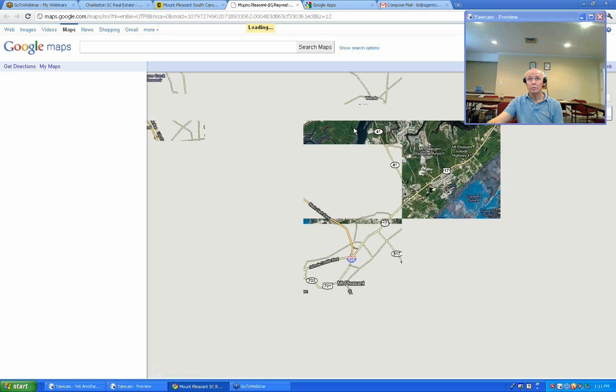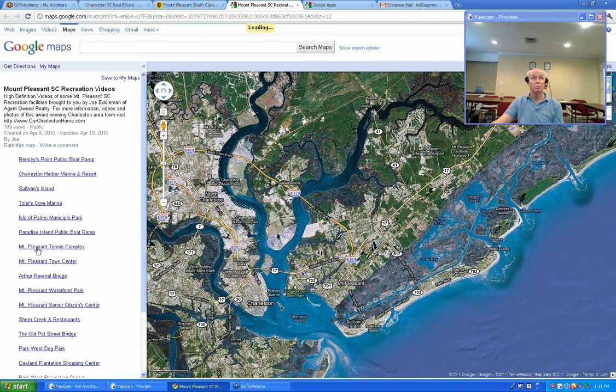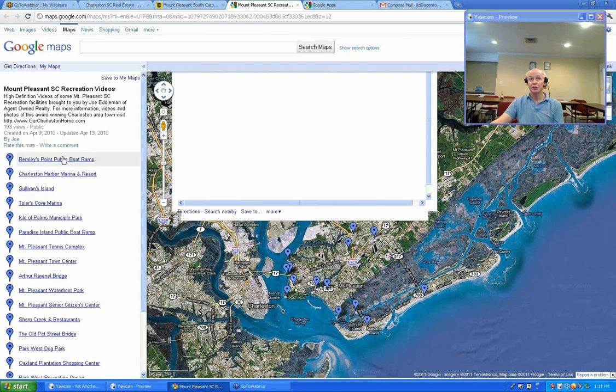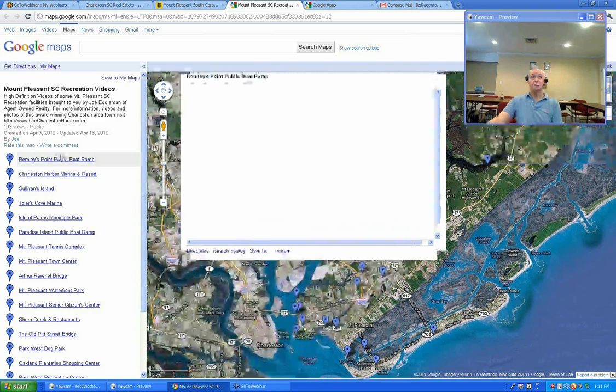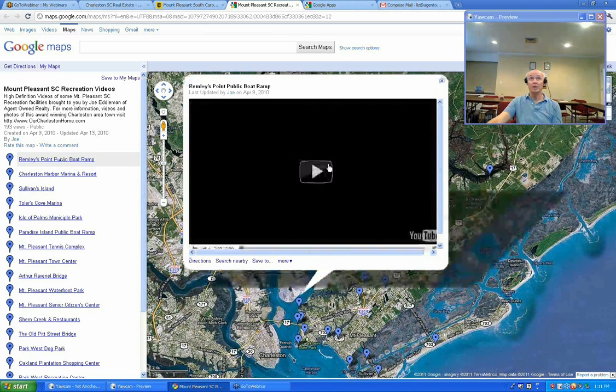I'm just showing you some different tools that you might want to show. This should populate over here shortly. And by clicking on various icons, the out-of-town person will be able to actually go and see a video of the different areas on the map that I put together. Let me see if this goes automatically. I think I need to push it.